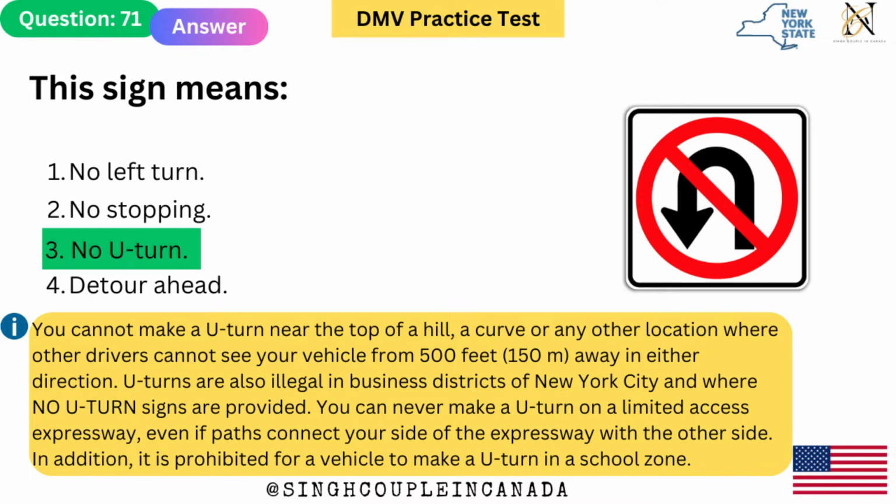You cannot make a U-turn near the top of a hill, a curve or any other location where other drivers cannot see your vehicle from 500 feet, 150 meters, away in either direction. U-turns are also illegal in business districts of New York City and where no U-turn signs are provided. You can never make a U-turn on a limited-access expressway, even if paths connect your side of the expressway with the other side. In addition, it is prohibited for a vehicle to make a U-turn in a school zone.